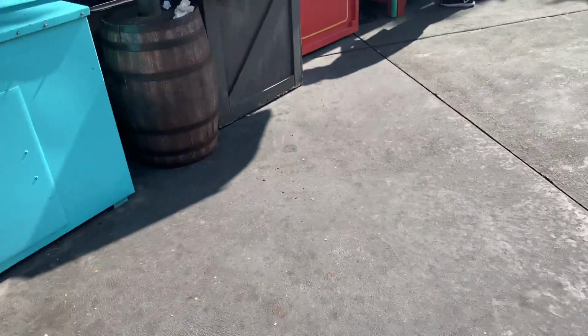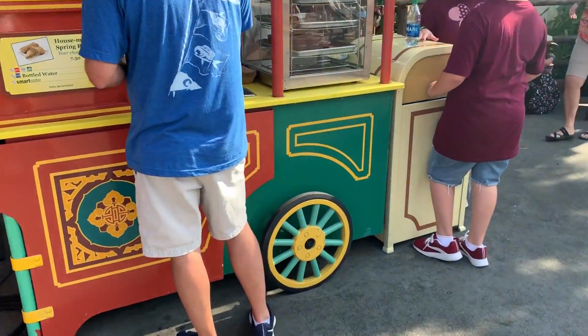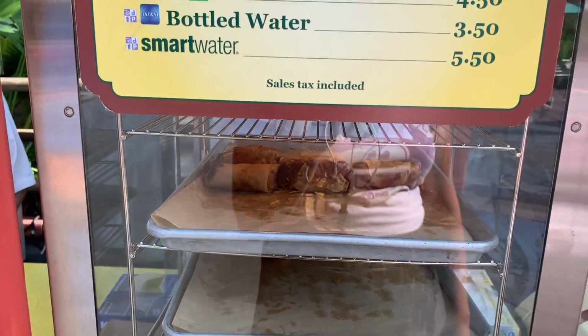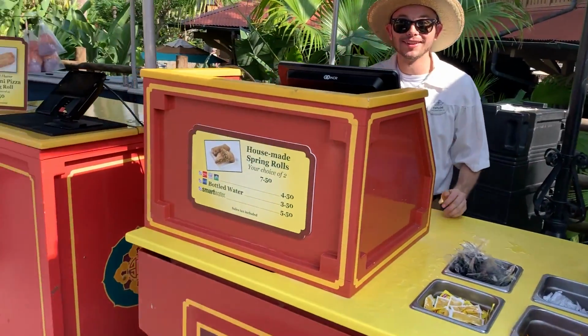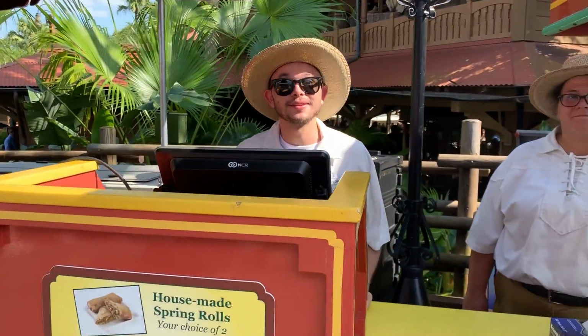Very important thing to highlight here in Adventureland is this cart that has these amazing spring rolls. They're flavored like different things. Like there's a buffalo chicken one. There is a cheeseburger and pizza. Thank you, Taylor.